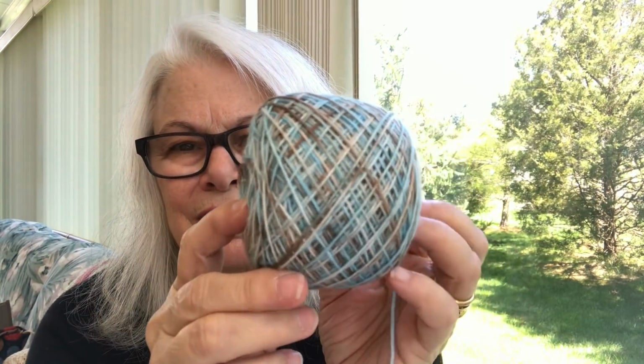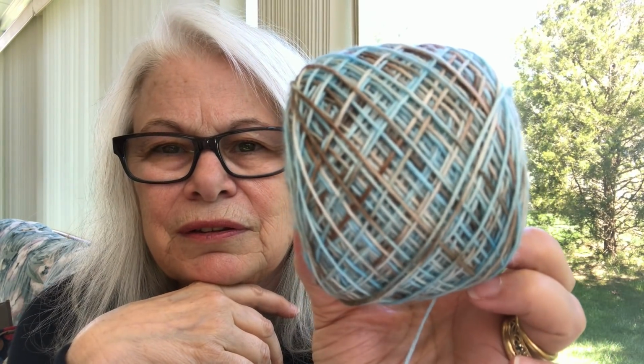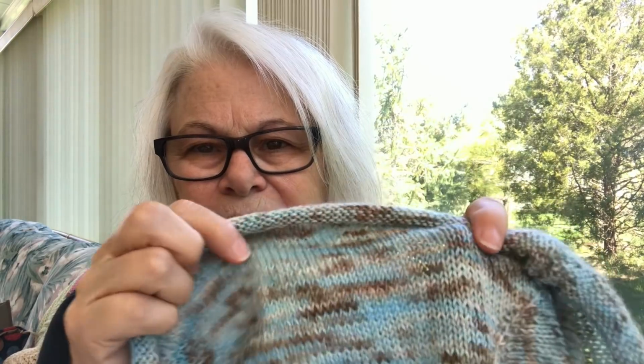And I do know the name of this yarn. It's Legacy Fiber Arts, and it's their Cozy Toes, which is 80% merino, 10% cashmere, and 10% nylon. And the colorway is called Becoming Mother. I kind of doubt that they have this colorway anymore. I think this was done when Chelsea was pregnant, but it's really pretty yarn. And it's knitting up very nicely. That's what I've been doing.